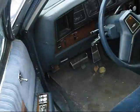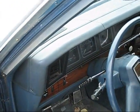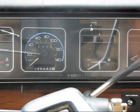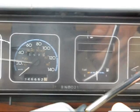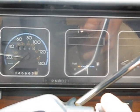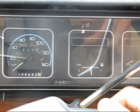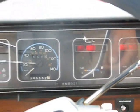Now, the old blue lad. Blew a brake line on it back in late August, and it was at the back, and I ended up changing the wheel cylinders as well, mainly because they were getting pretty shop looking, and I didn't really like the way they were looking, so I changed them, and managed to get the brakes functioning again. The brake light went out. It was on for the longest time.